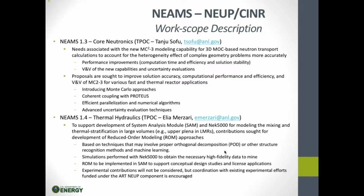In the reactor product line area, we have two subscopes, core neutronics and thermal hydraulics. In the core neutronics, as I mentioned earlier, the focus is on getting help from you all in MC²3 modeling capabilities. We're looking for proposals that would help improve the solution accuracy, computational performance and efficiency, and the V&V of MC²3. That, as we list here, can include introducing Monte Carlo approaches, coherent coupling with Proteus, efficient parallelization and numerical algorithms, and advanced uncertainty evaluation techniques.